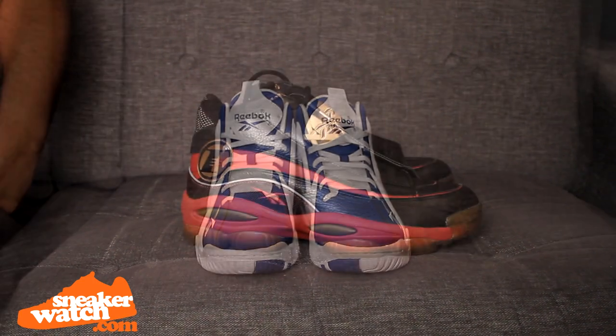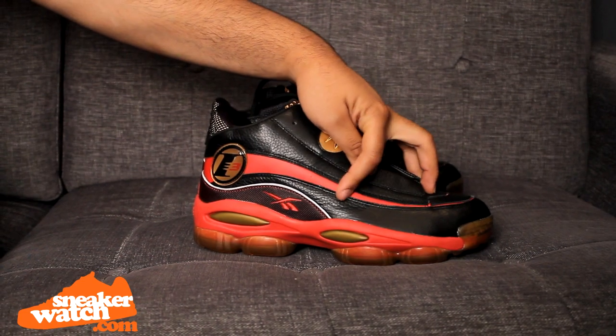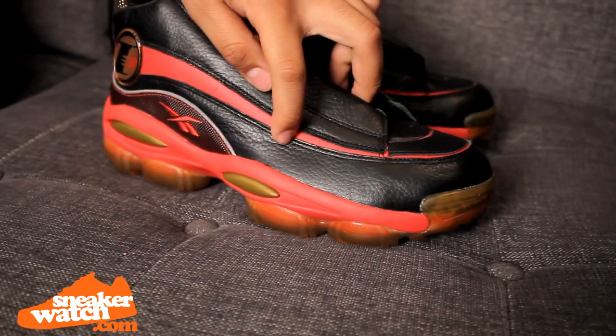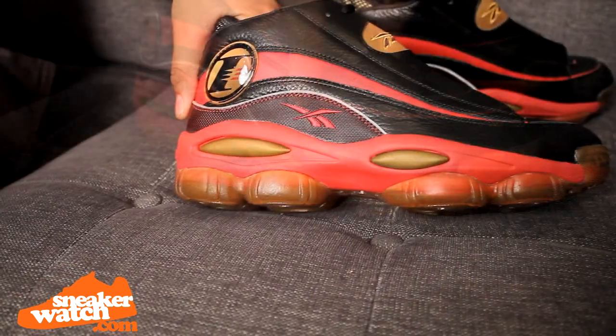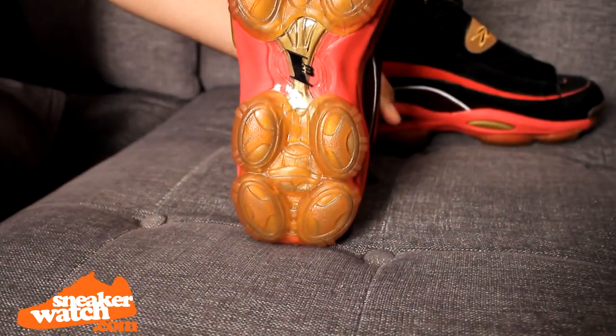Next up is the return of Iverson's first on-court kicks, back for the first time since the 90s. Much like the OG, this retro Answer 1 is decked out in a nice black leather upper and accented by red highlights across the midsole and gold contrast along the heel, sole, and branding.